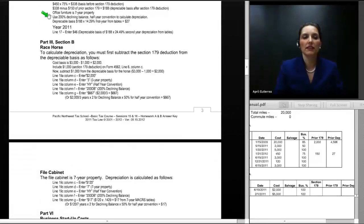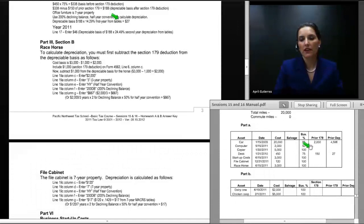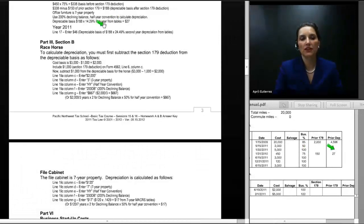We used the 200% declining balance half-year convention, and for the second year, we're going to end up with $46 of depreciation, and in the first year, we have $27 of depreciation. So you can see those match up with the original problem where we have $150 of Section 179 deduction, $27 of prior depreciation, and current depreciation is going to be $46.